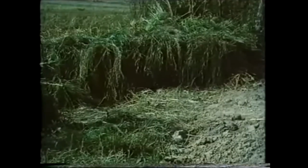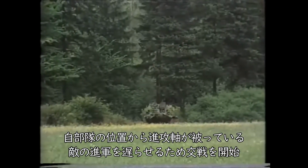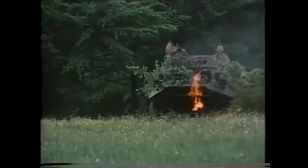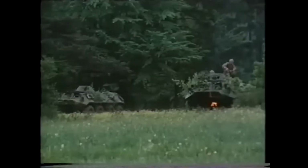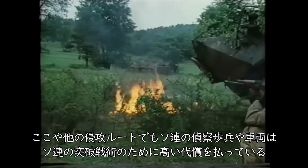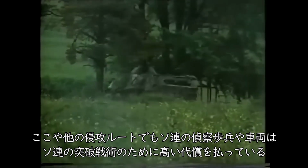Air reconnaissance will try and confirm our positions in depth. From positions astride his axis, your covering forces engage and delay the advancing enemy, hitting his armor where practicable on his more vulnerable flanks. Here and on other thrust lines, Soviet soldiers and recce vehicles are now paying dearly for the press-on tactics which lie at the root of Soviet doctrine.